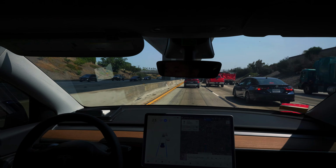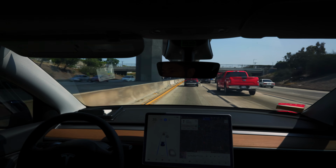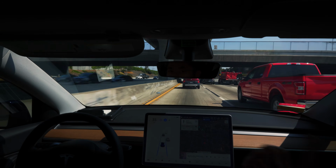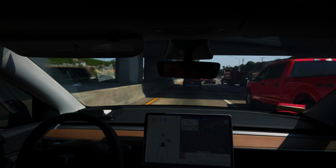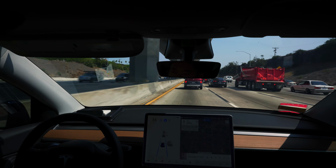Okay, so some random braking right there. I guess it detected the shadow of the bridge above us and did some shadow braking for some reason. Unless I missed that the car to the right of us was trying to come into our lane, or maybe it detected it, but that was just pretty random right there. Going about 33 miles an hour.